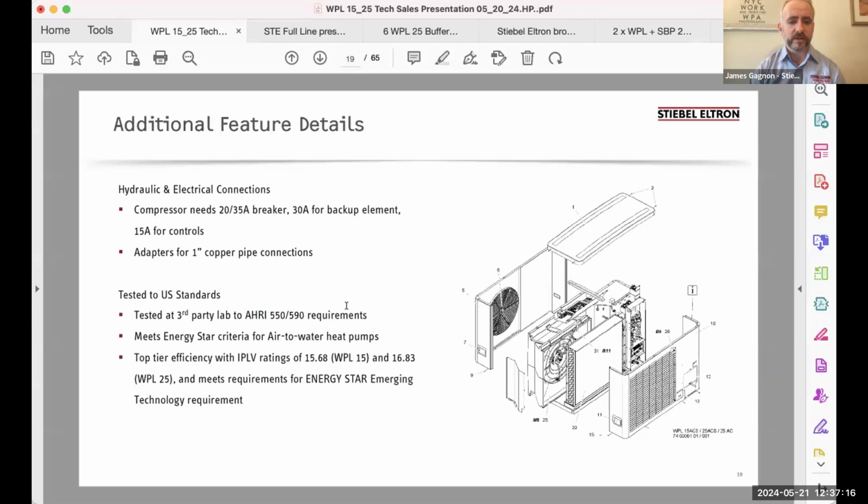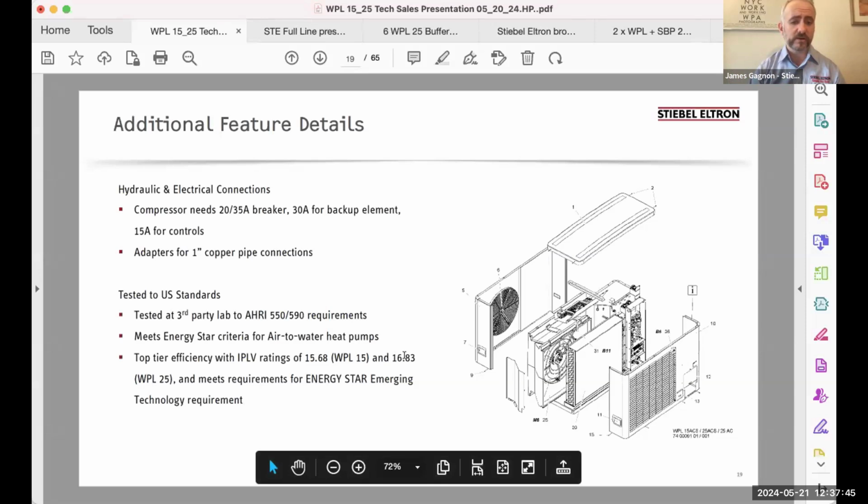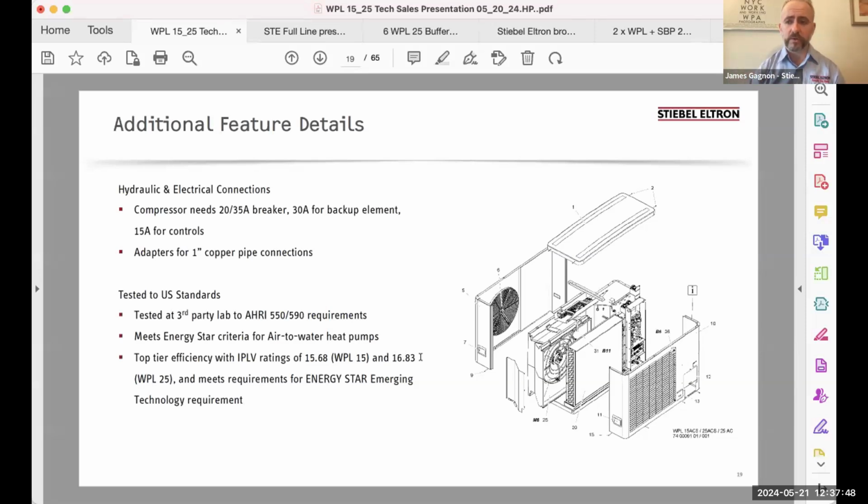These units, at the COPs that I've mentioned, are third-party lab tested to the AHRI 550-590 standard. There is no current Energy Star category for air-to-water heat pumps in America. There will be soon. There was briefly, I think 4 or 5 years ago, an emerging technology section for the Energy Star category, and both our cooling efficiencies of 16 or so at an IPLV and our COPs of well above 2, even down at like 0 Fahrenheit, easily put us well above the requirements for that emerging technology category.